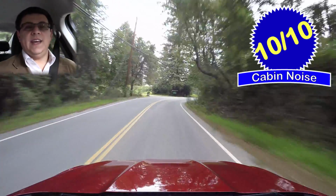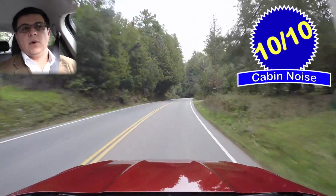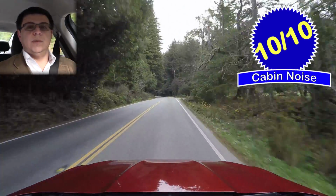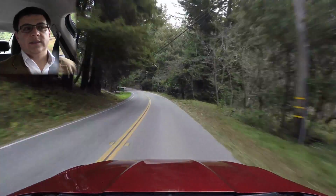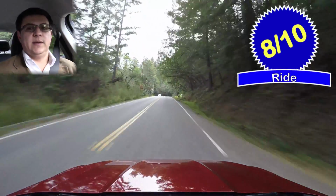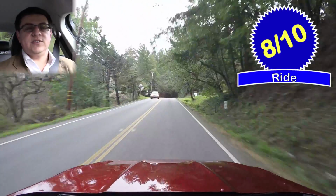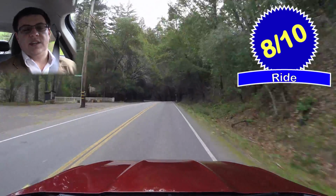Keep in mind that we are in the SE trim, which is one of the lower end trims of the Ford Fusion, and we still get this very quiet score. Now you may notice that the Titanium trims with wider tires will give you a little bit more road noise, especially if you get those larger wheels. Even though we have that 10 out of 10 handling score, I still give this vehicle 8 out of 10 points when it comes to the ride, and that's largely due to the suspension tuning as well as the smaller tires and smaller wheels that we have on this particular Fusion.